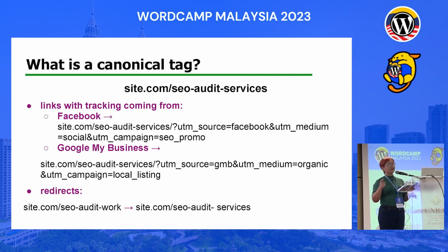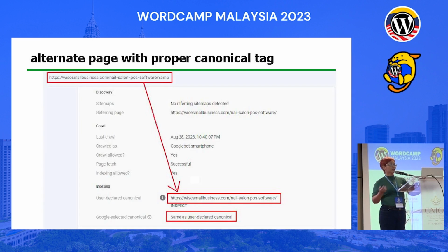You also use canonical tags for redirects. So for example, let's say for this page, you had another page that has the same content as that, and you don't want the search engines or users to visit that page, so you redirect the traffic to the one that you want to rank on Google.